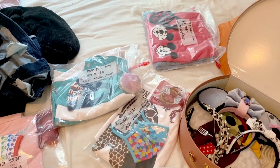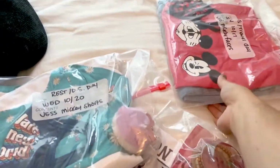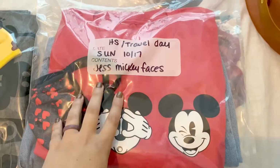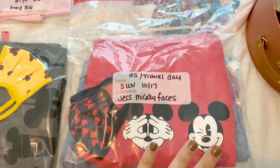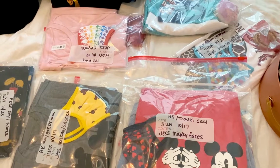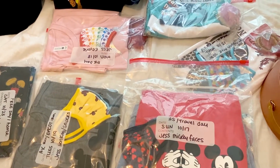And we're starting with Sunday, which is our travel day, which is this outfit right here. So I've got this adorable Mickey shirt with a matching mask. And these are actually Mickey shorts. I'm going to pull all of this out really quick so you can kind of see everything all laid out. And we're going to get these outfits finished up and packed back into their bags and into the suitcases.